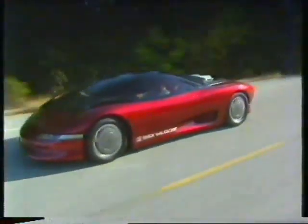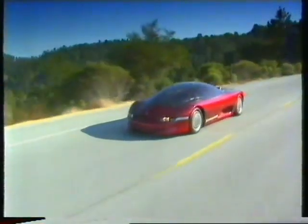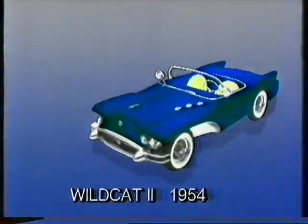Stylists at Buick and General Motors have had a long-time love affair with trying to make you feel like you're inside a jet fighter. So it's worth looking back to see the origins of the latest Wildcat.